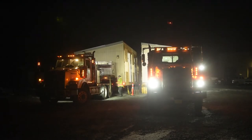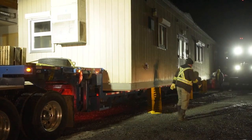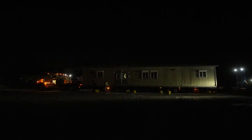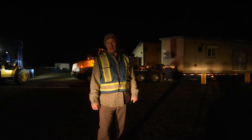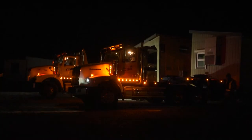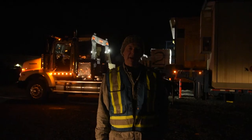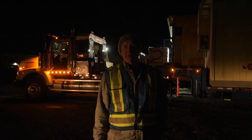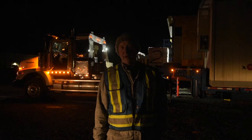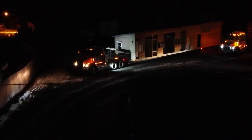5:30 a.m. Wednesday morning, and there's a lot of activity going on in our yard. We are going to be taking a 28 by 66 office complex and loading it onto a barge. The guys are getting prepared this morning. They're getting the units loaded up onto the low beds and getting prepped to head down the road. The project isn't far from here, so it'll be a short drive, but an interesting one at that.